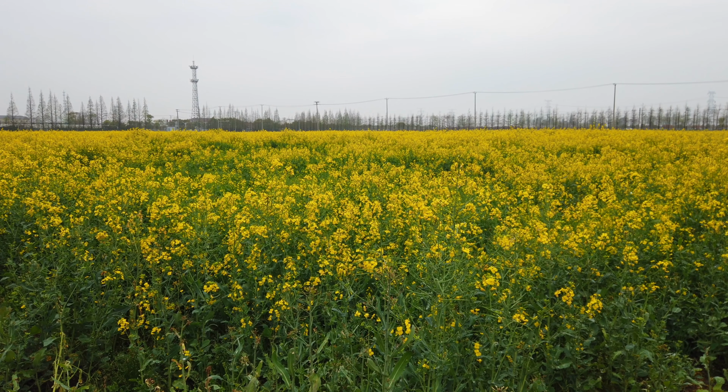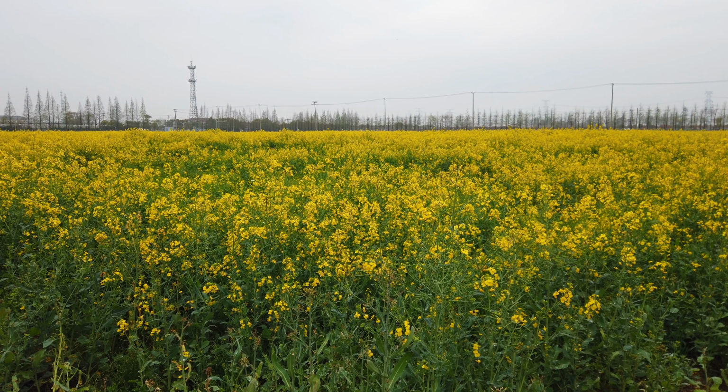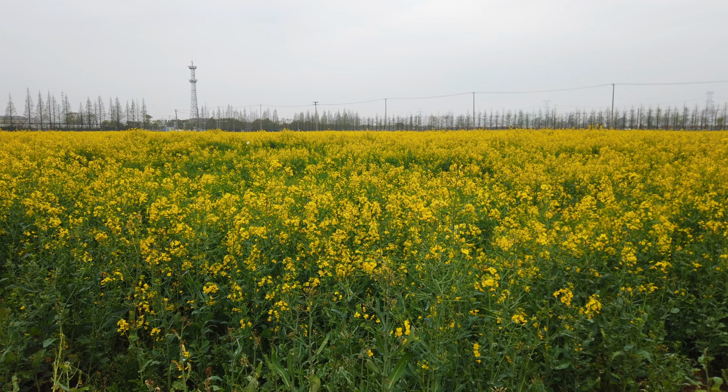When I see this beautiful flower, I can tell the farmers will have a bumper harvest. That is a good thing. For one year's hard work, they totally deserve it.